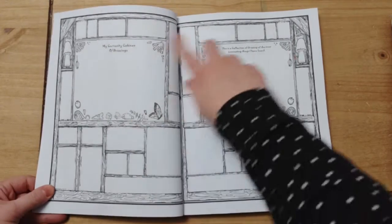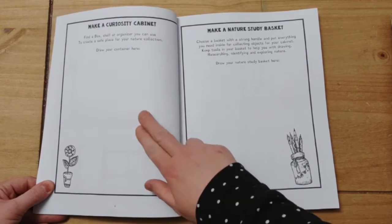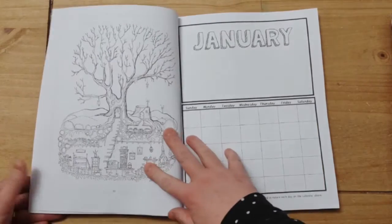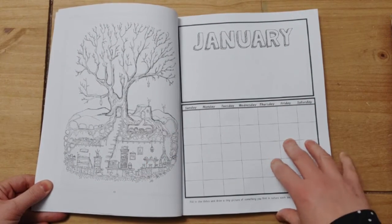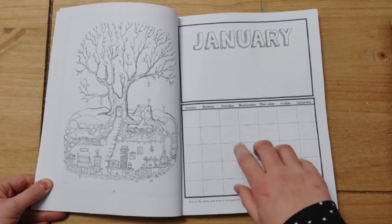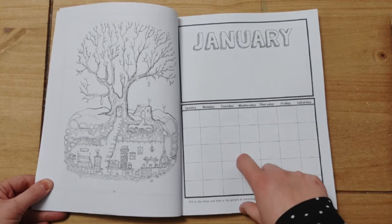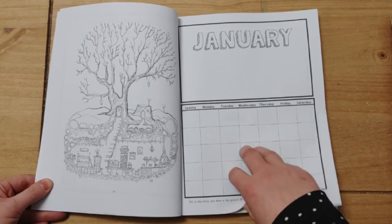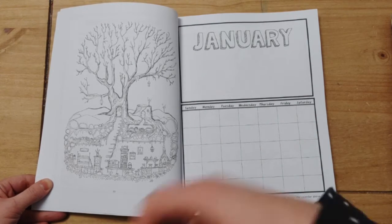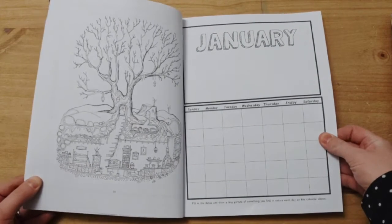So this one starts with a little curiosity cabinet. They can draw little nature pictures in if they want to, and there are little instructions about how to make a curiosity cabinet and a nature study basket. This one follows the months of the year. There's not too much per month, which I liked. They do a more in-depth nature one, and they do a seaside one as well. Both look lovely, but this one looked like a manageable amount on top of everything else per month. It didn't seem overwhelming. It has a little calendar here and a picture to colour.